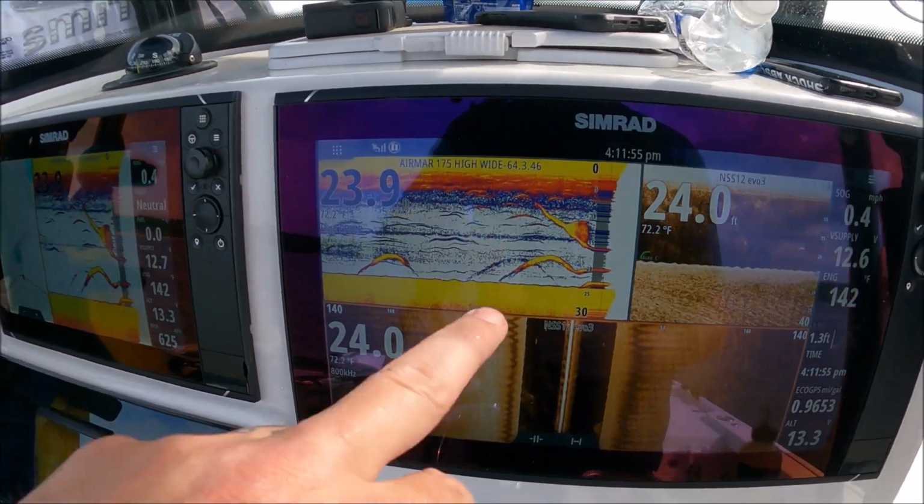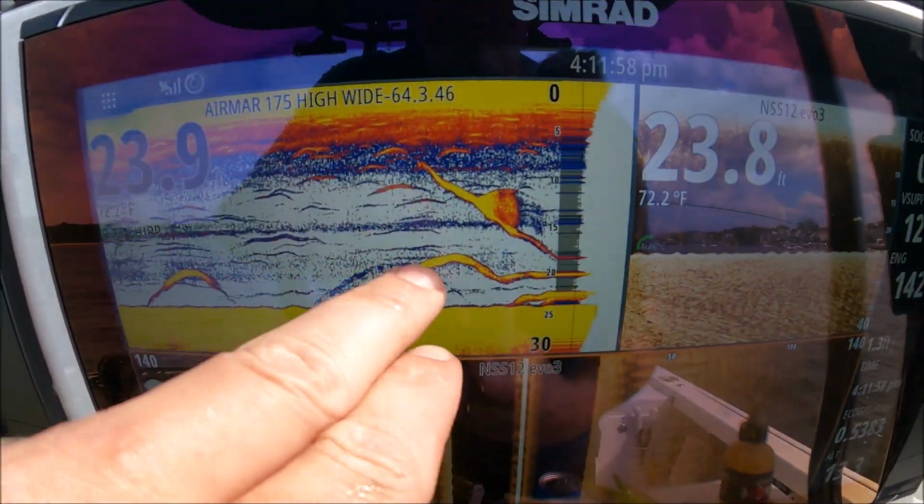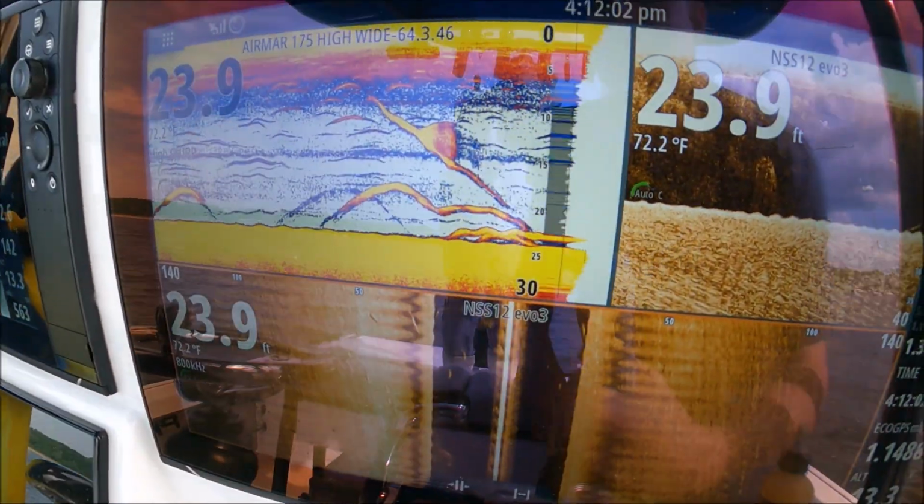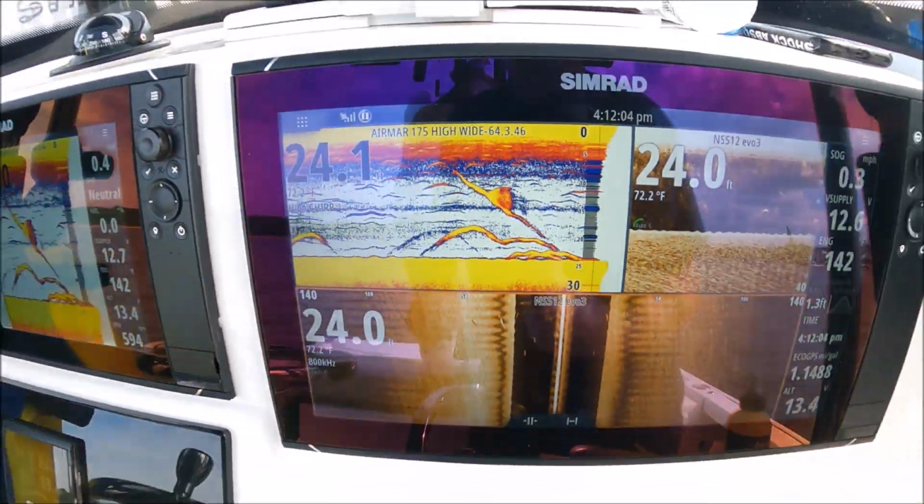Screen is full. That's the fish going down that I just released. See him going right back down? See that, Tommy? Look, went right back down to the school. Right to the bottom.